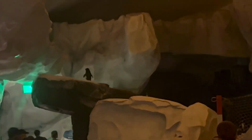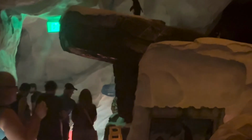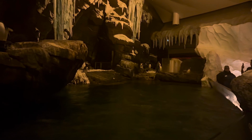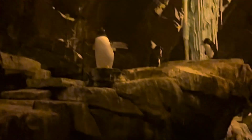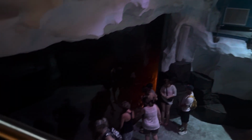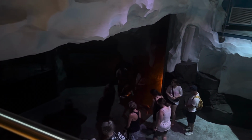I like the penguin that's all the way up on the top, all by himself above everybody's heads. It's really nice to be able to see the penguins back in this exhibit rather than in the Wild Arctic exhibit, which is what it was for the past few months. They still have the underwater viewing area here at the end of the exhibit. But like I said, it's still nighttime, so it's very difficult to see the penguins.